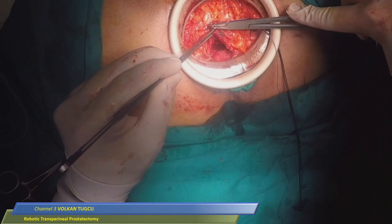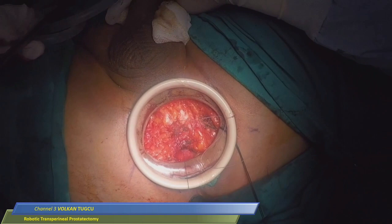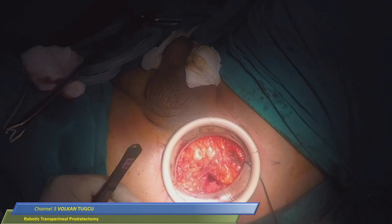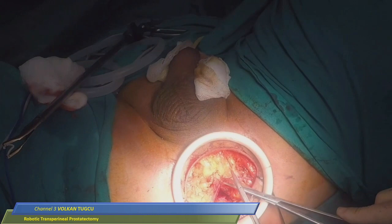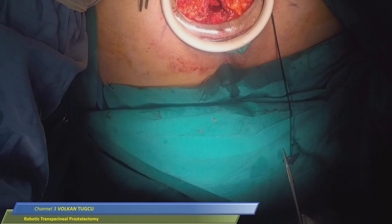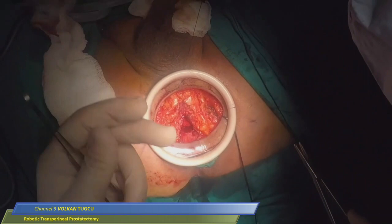Now we must suspend these muscles with sutures. And these sutures are fixed by a Hem-o-lok clip over the skin to enhance the optical view during robotic surgery.